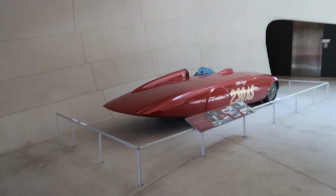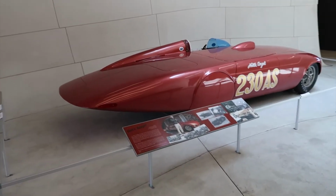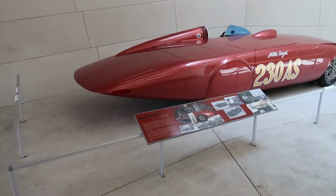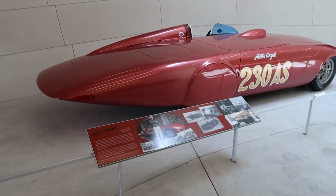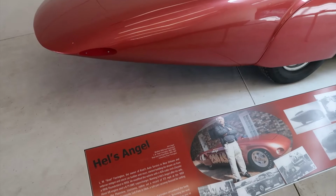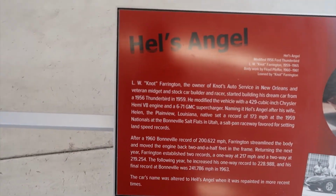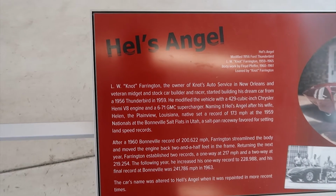Look that. Got a whole car in here, but look that. That's a car. Nobody knows that. That's a modified 1956 Ford Thunderbird.